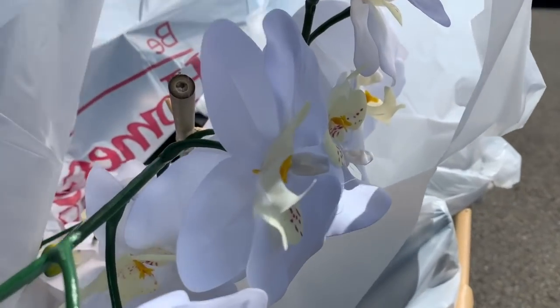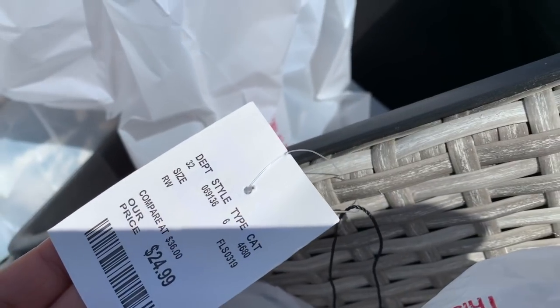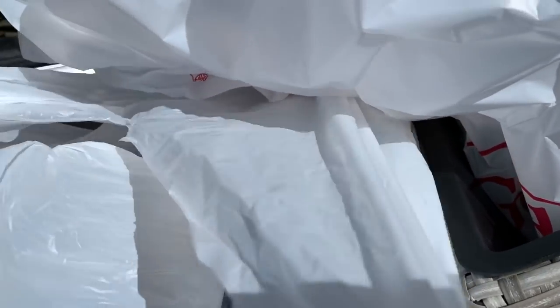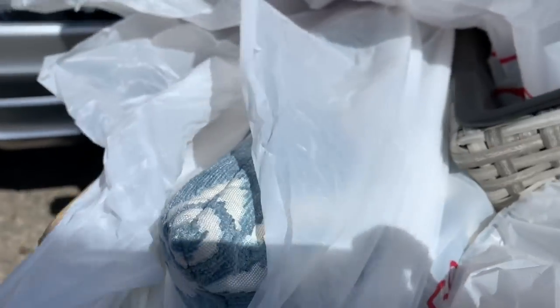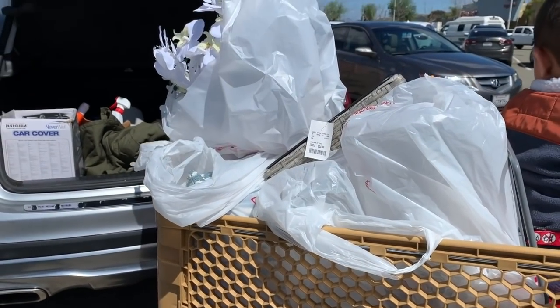We ended up getting these beautiful orchids for $19.99. She got some pillows. She got this for her plant. It was $24.99. This is how the pillows look, just like this. I wish we could do a haul, but I don't think we have time because we're running late. We have to be somewhere.